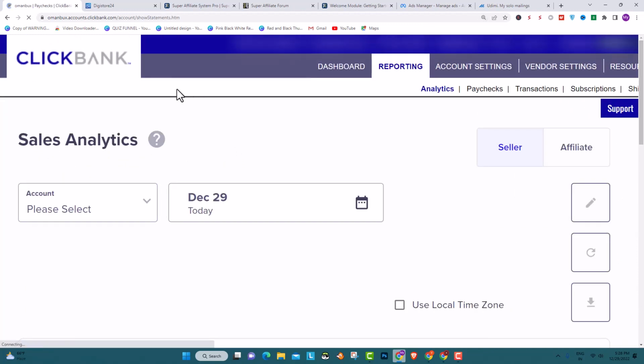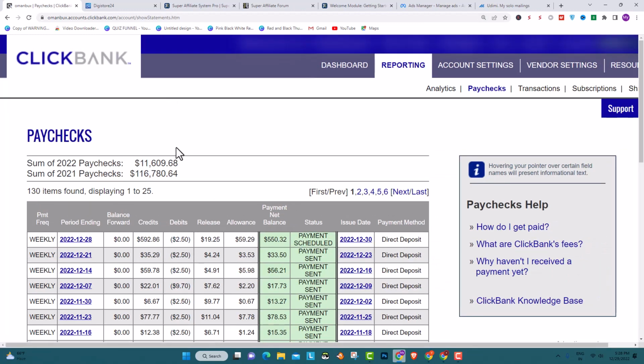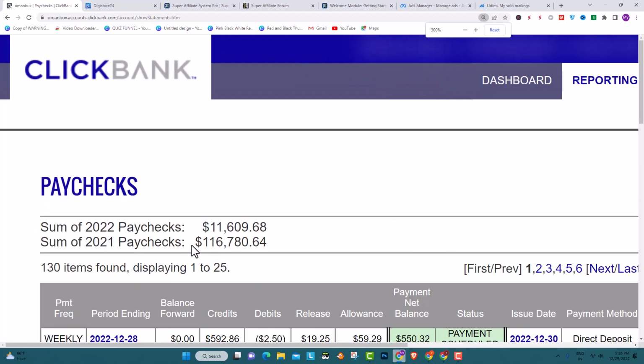Here you can check some of my 2021 paychecks. I have made more than $100,000 in 2021. I promoted weight loss offers like weight loss supplements, which are really trending at the moment. You won't believe how fast the ClickBank weight loss supplements are selling. This year is almost finished.